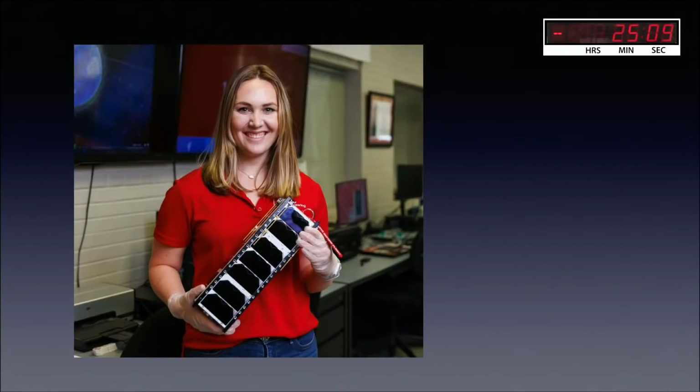Another spacecraft on this mission is named BAMA 1, developed by students at the University of Alabama. This is a 3-unit CubeSat that will demonstrate a drag sail device. This is a drag brake, basically, that will deploy from the spacecraft after it arrives in orbit. That will create aerodynamic drag to allow the spacecraft to drop out of orbit faster than it would otherwise fall out of orbit from the natural effect of drag.